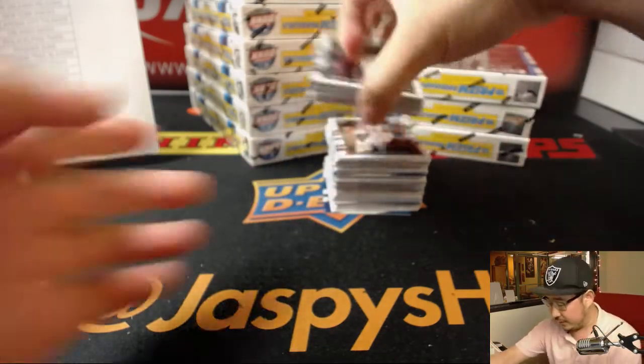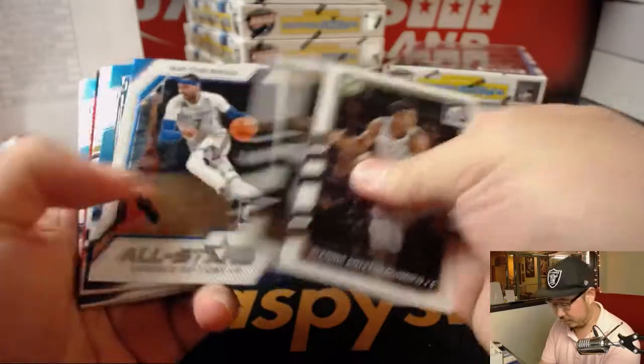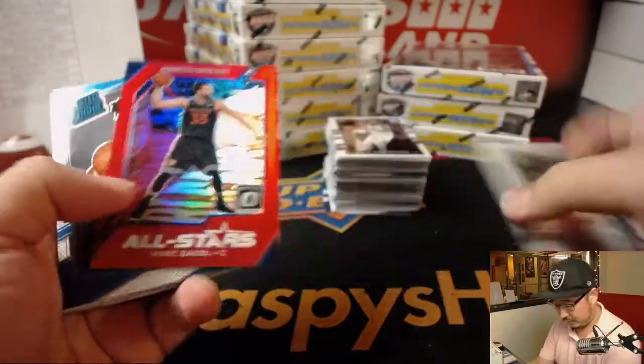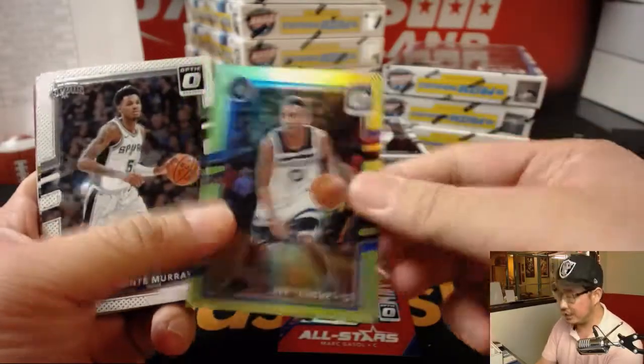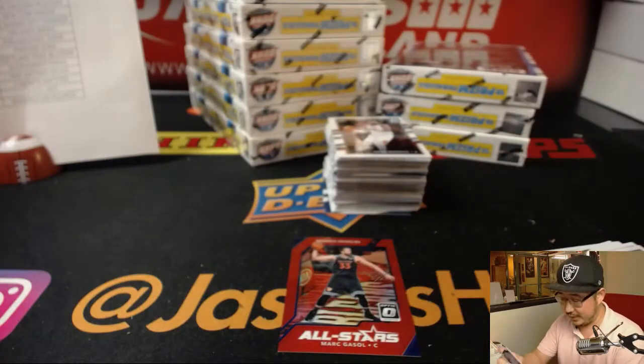All right, good luck, everybody. Here we go. Memphis Grizzlies, Marc Gasol, red, and Jeff Teague, lime green. We'll start us off. Yeah, that's right, Tice.